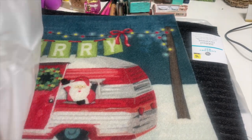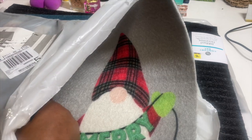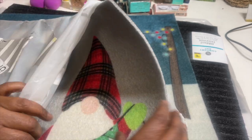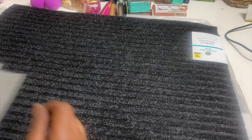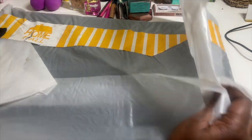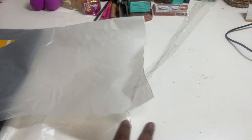I wonder, do all of them have different styles? Let's see. Oh, yeah. There are different styles. I don't really want to pull all of them out of this package. But let's see. And you can see they're all different styles. Yeah. That's cool. $6 each. And these were the ones that said fall. And they were just plain doormats. Let me make sure. Let's look and see. Yeah, they're all just plain black doormats.